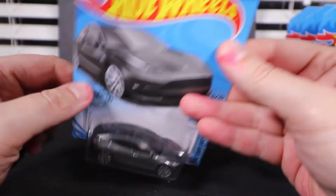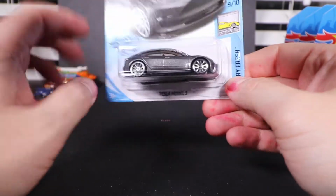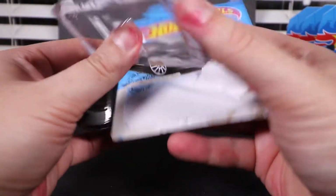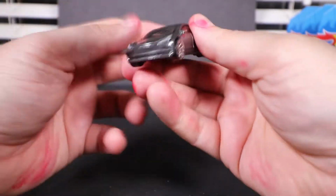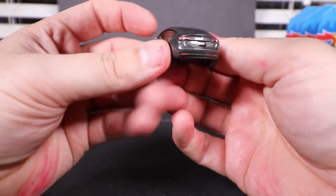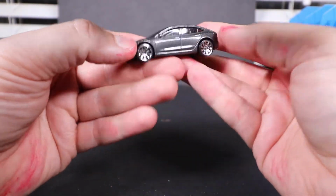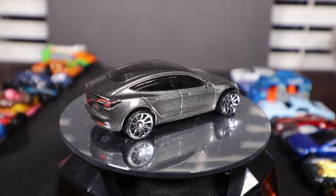Number 112 is going to be the Tesla Model 3 in a gray metallic. Nice headlight detail, taillights. Always looks better like this when it's plain than silly graphics. Looks pretty good.